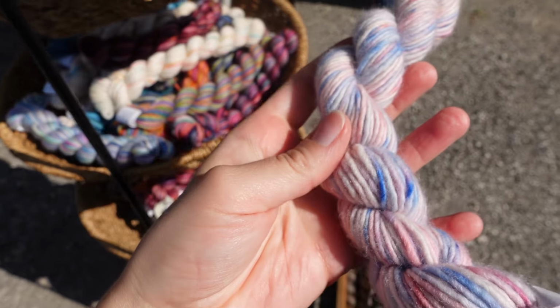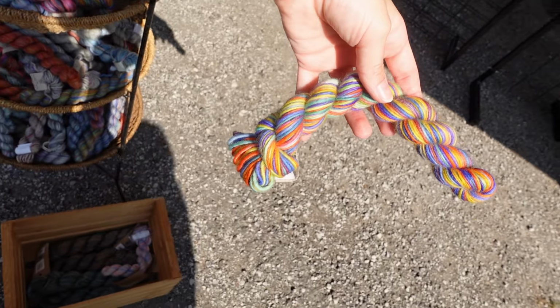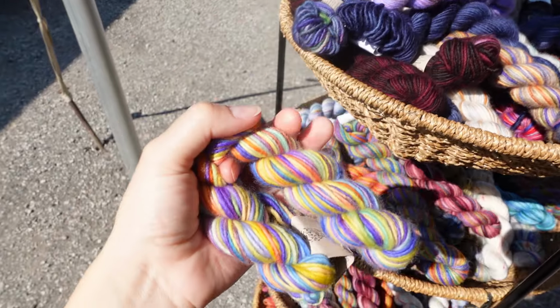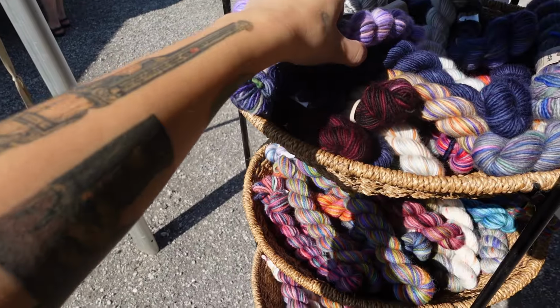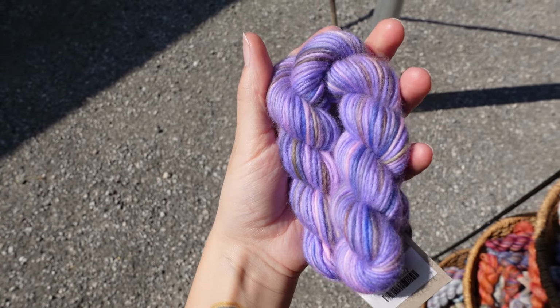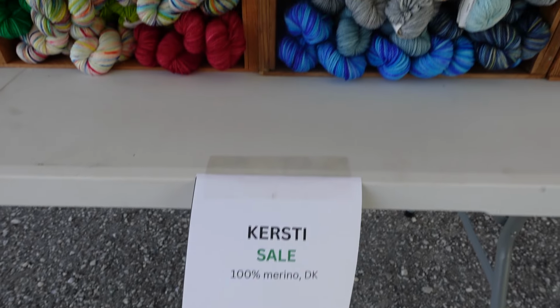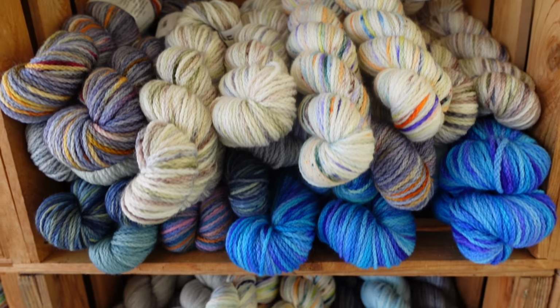I've used this yarn before and absolutely loved it. It's a single ply yarn with a blend of merino and Lincoln, and it works up beautifully. And look at these colors, oh my gosh. Anyway, spoiler alert, I end up putting most of these pencil skeins back later on once I come to my senses. And here we have the Kirsty yarn, which is a 100% merino DK yarn.